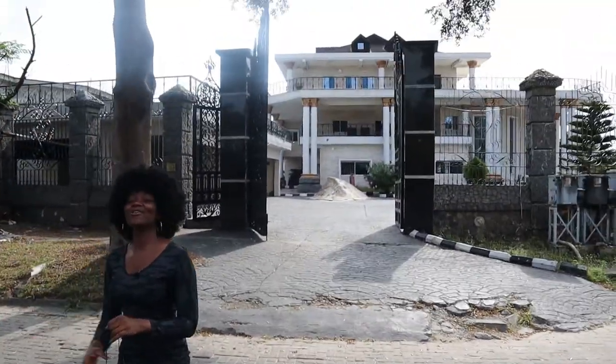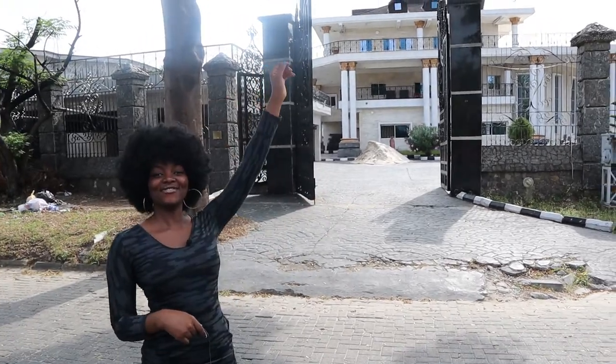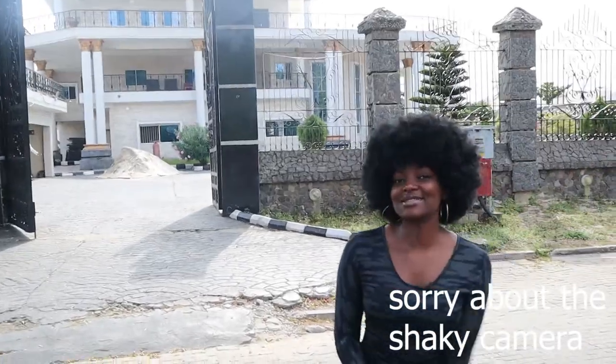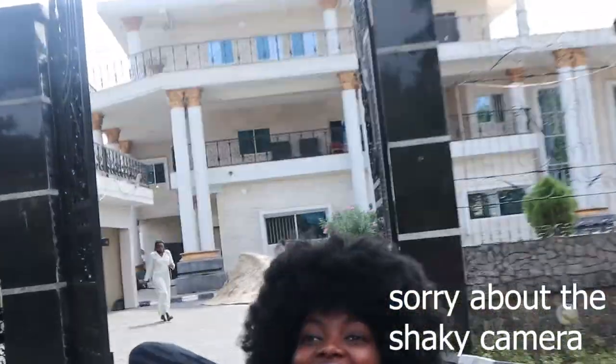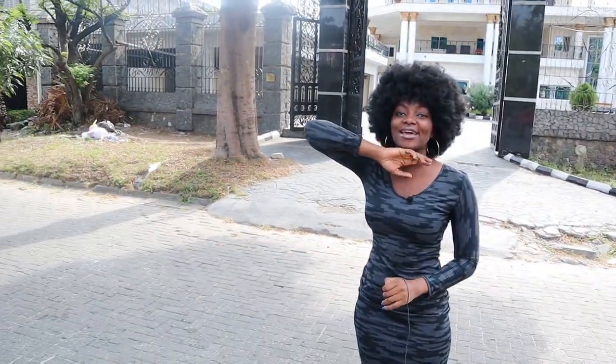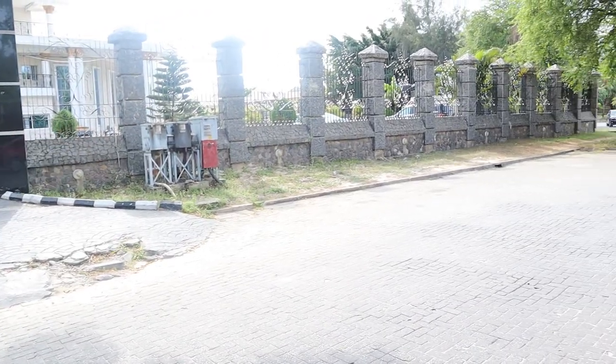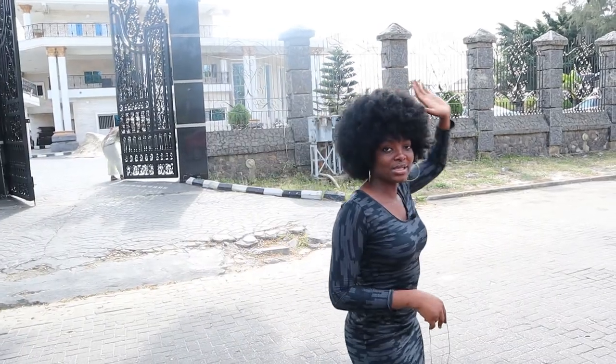Guys, we are here at one of the guest houses in VGC. Guys, this house is massive. I can't even start thinking of how many rooms are in here. It is so massive. I'm going to take you around this side to show the whole building.